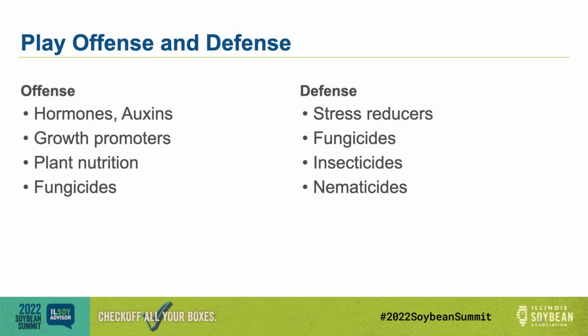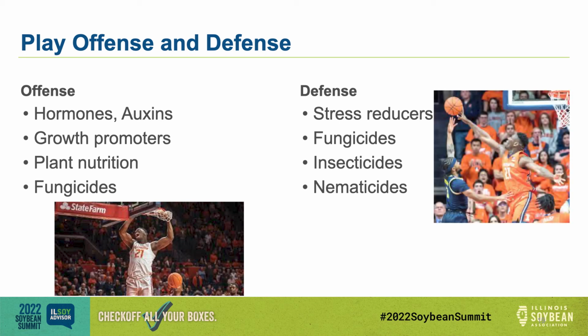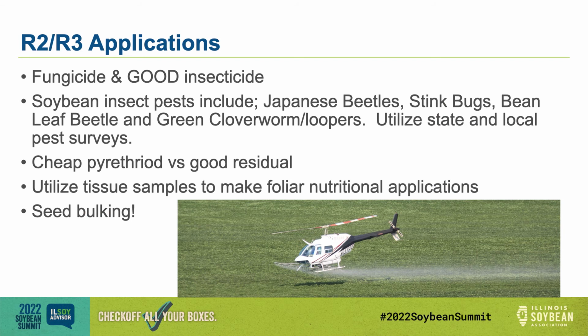So let's play offense and defense. I think everybody loves a good offensive scheme. I mean, I do too. I love it when you can put points on the board, and when we equate it to farming, it's yield. So offensively, we're using hormones and auxins, growth promoters, plant nutrition, fungicides. Defensively, though, you heard it before, defense wins championships. Stress reducers, fungicides to protect the plant, insecticides to protect the plant, nematicides to protect the plant. Protect that yield potential.